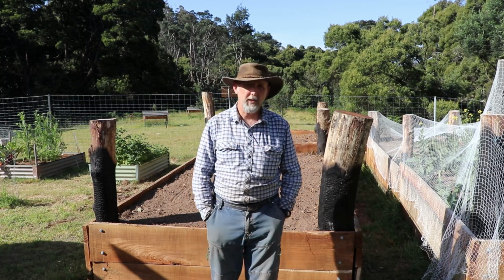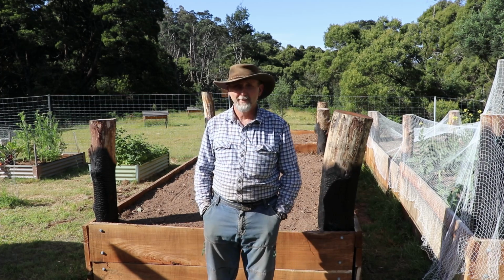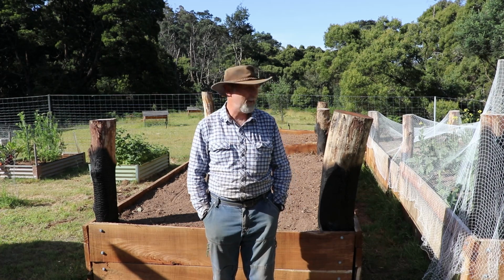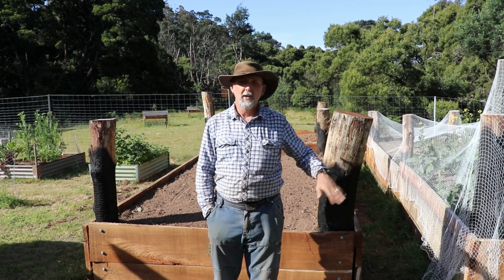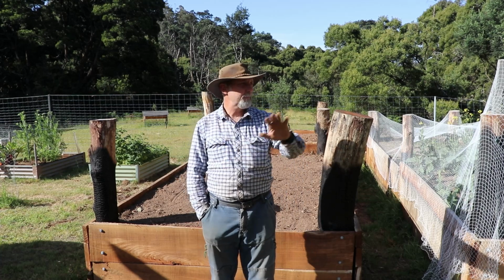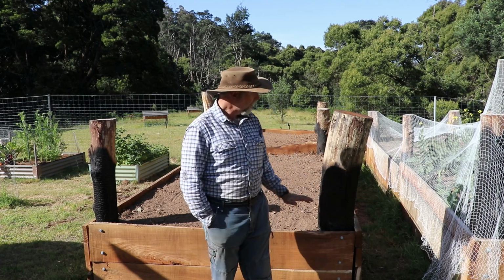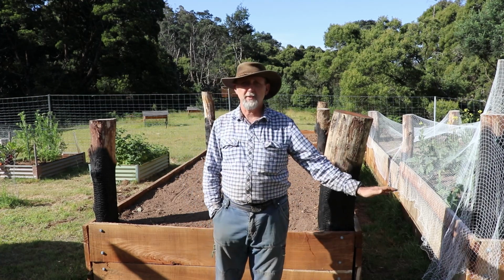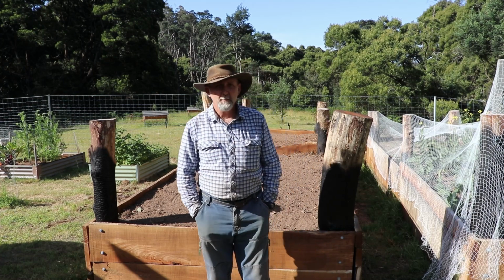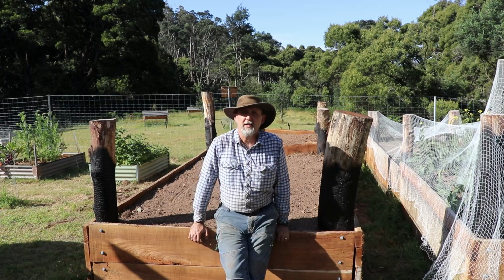This is the last one where we're only going to have the three in here for now. I really don't want to build any more, not for a long time anyway. There's a lot of work goes into them, and I think we've got enough space now. So we've got that, and then we've got other beds, as you've seen, with asparagus and potatoes and those sorts of things that we've just planted directly into the ground. So all that's left for me to do this afternoon is just water up and then head home and get cleaned up.